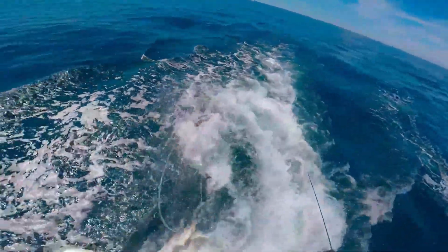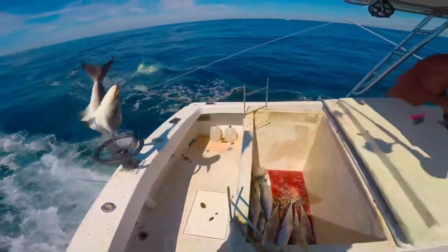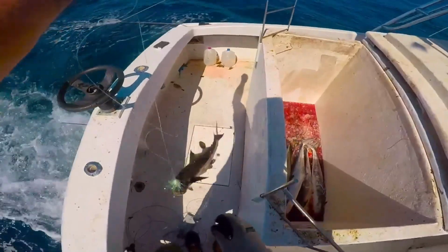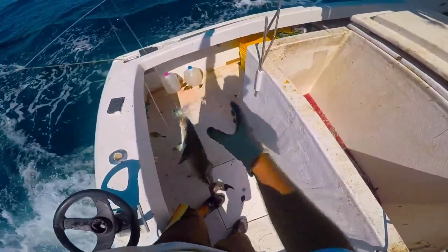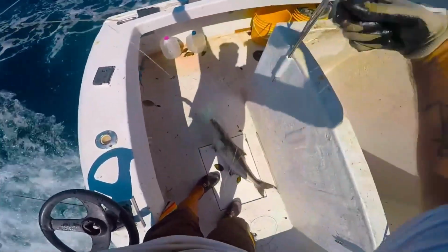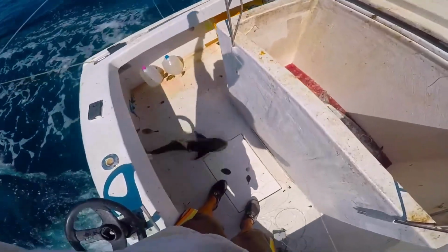Fluorocarbon leaders can be heavier, up to 30 pounds, as it has a reflective index near water and blends in better than monofilament. A typical trolling spread for Spanish mackerel is 4 or 5 lines, with most below the surface and 1 on the surface. Some fishermen use all planers or all trolling sinkers, but I like to begin with a mixture of them.